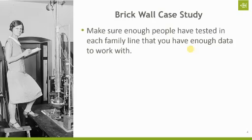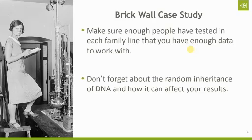So the more people you have tested in a single family line, particularly when you're trying to solve a brick wall, the better it's going to be. You're going to be able to come to more accurate conclusions more quickly. Just keep in mind that whole random inheritance of DNA. If you're not sure what that means, if this is one of the first videos you've watched about AncestryDNA, I would highly recommend that you go to the AncestryDNA playlist on the Ancestry YouTube channel and check out some of our FAQ videos. Anna Swain and I talk about random inheritance in a lot of detail, explain exactly what it is, how it works, and why it affects our results sometimes. And so just keep that in mind as you're looking at this.